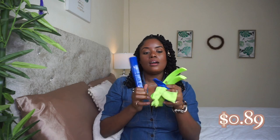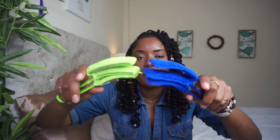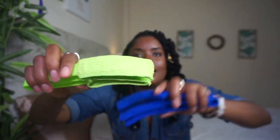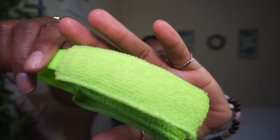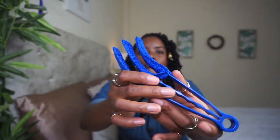It comes as a two-pack. You get green and blue, and they also come with the little sleeve things to put on them. So I just put the sleeves, the microfiber part, onto them. Y'all can see here. Let me bring it up a little bit closer so you can see the material. And this is the blue one. These are blind cleaners, and I'm excited to try these because these look exactly like what I was looking for. I'm excited to see how they work on my blinds. I literally haven't cleaned my blinds because I was waiting for these to come.